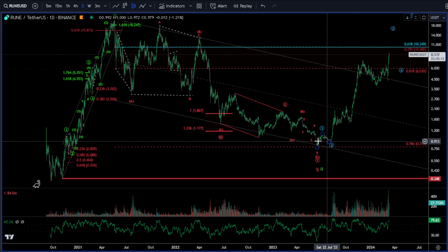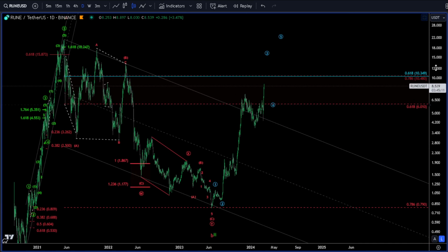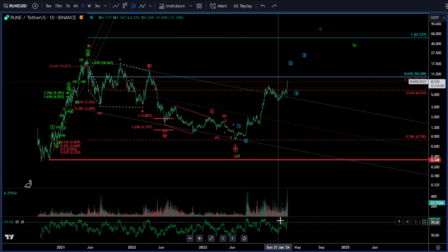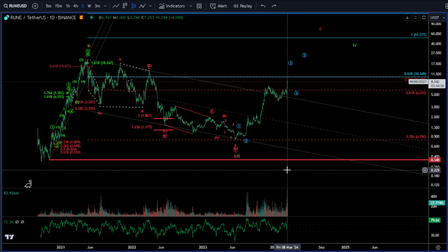Okay, so as of right now, where does that take us? We have eaten through the 618 retracement of this move to the downside, which is bullish. We have volume coming in, which is bullish, as you can see.